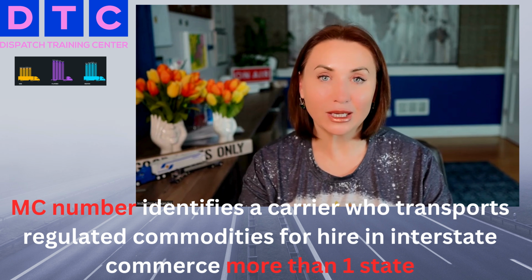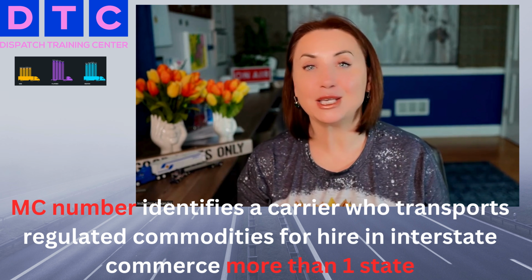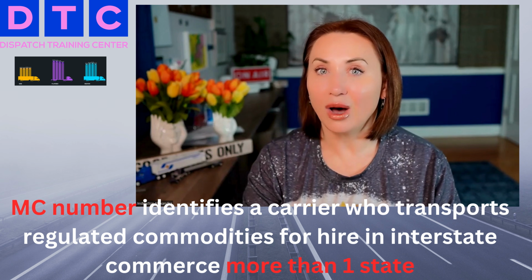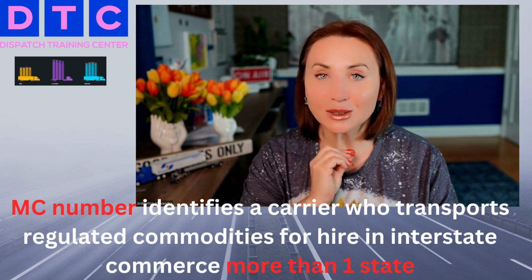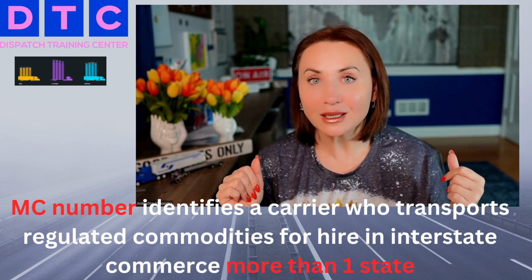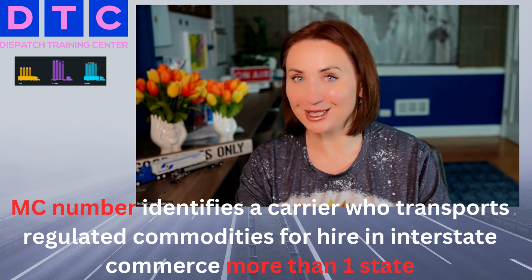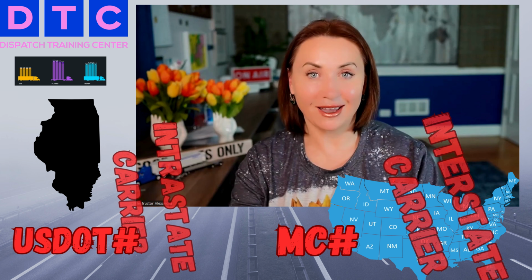If you decide to start going to nearby states, or if you decide to go big and go lower 48 states, you will need to have MC number, motor carrier number. US DOT number is given to you by US Department of Transportation in each state. MC number is given to you by Federal Motor Carrier Safety Administration because that's what they do. They regulate commercial truckers on federal level. Easy? Very easy. So look at you, you're almost a pro dispatcher. Now you know two definitions, intrastate and interstate carrier.